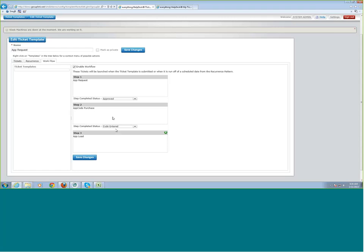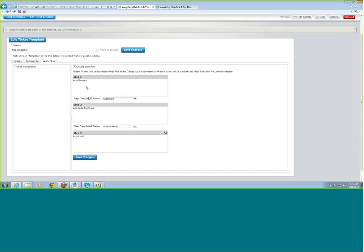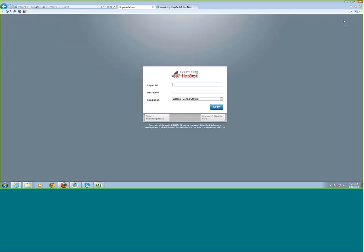And then as soon as they enter the code in order for that to be purchased, then the ticket for a technician to load that would be launched. And so that's how the workflow is going to go here. So if you see how these work together, under our tickets, those are the names: app request, app code purchase, and app load. And then in the workflow, we have each one listed here. So what I'm going to do now is sign on as a teacher so that you can see what it would look like on the teacher's end of it.